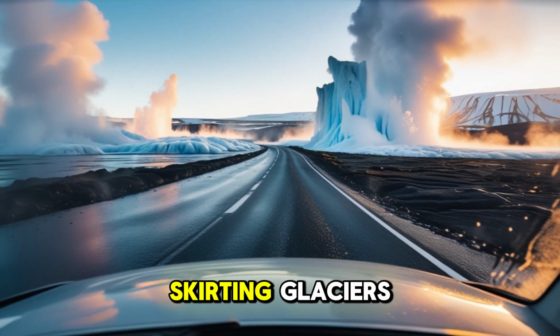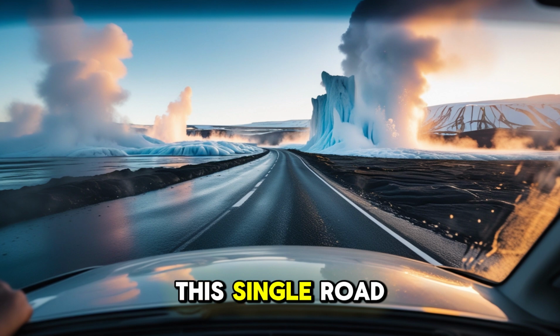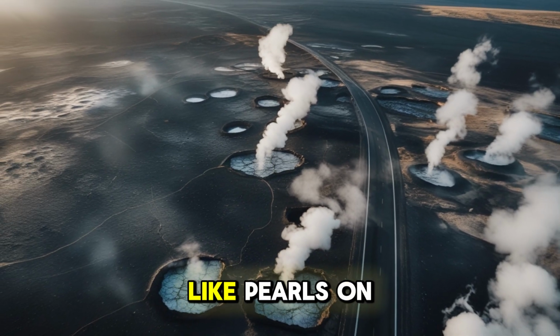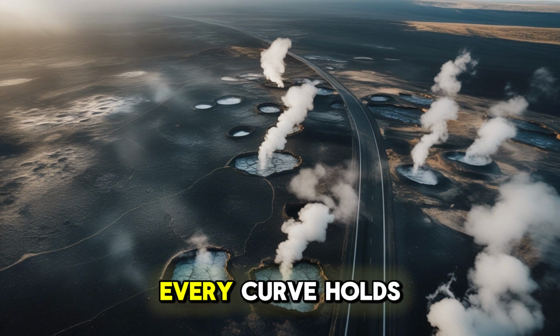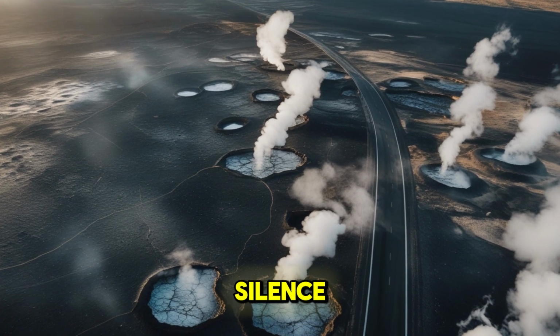The next, you're skirting glaciers or stopping beside boiling earth. This single road loops the island, connecting its geothermal marvels like pearls on a string. Every curve holds a new eruption, a new wonder, or a new silence.